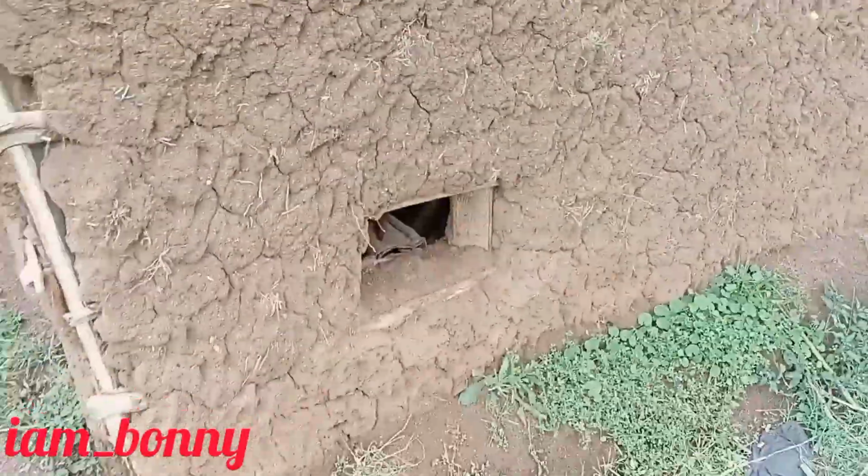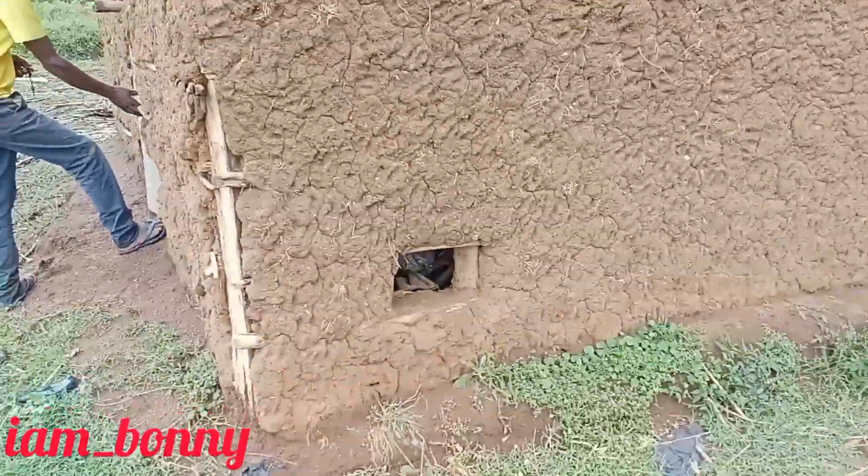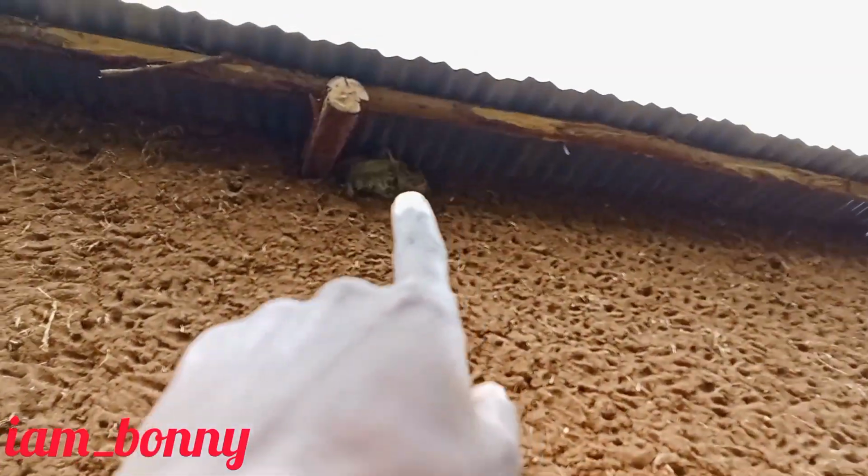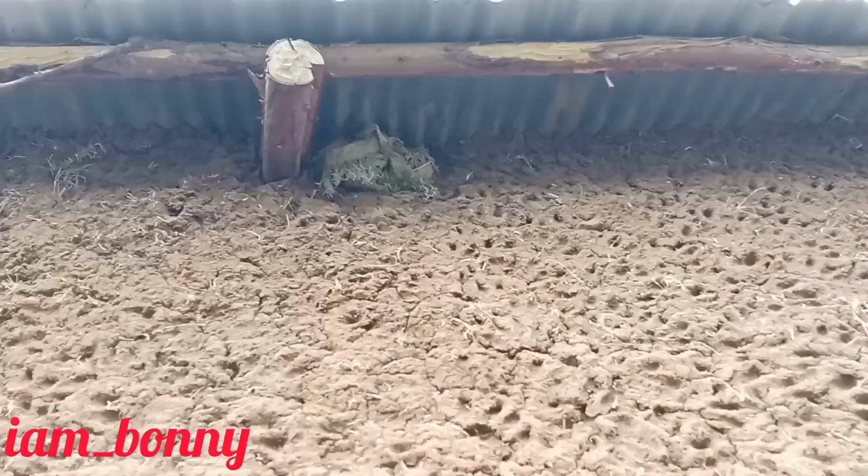Kuja tuwaonyeshe hii chiko ya kuchocha. So you can see where the air gets inside, guys, and where the air gets outside. That's a hole. It is just sealed. Let me tell you, this is a big science. Hii ni kazi mingi sana, ngumu tena. Ni kama ile chimney. Unajua ile chimney ya nyumba? Yeah. This is now where the air gets inside and it gets outside through that hole.